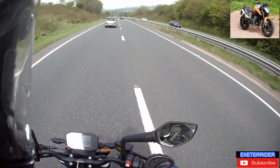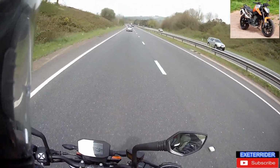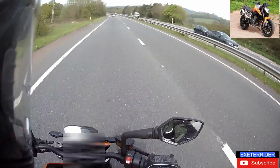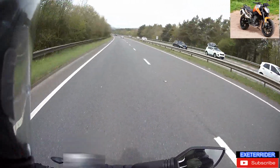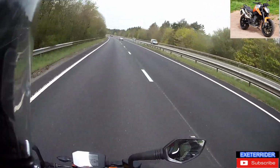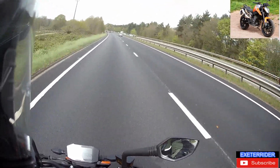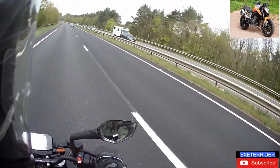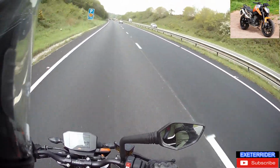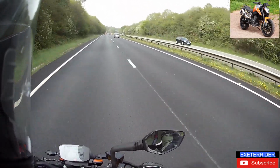What happens if I do this then? Nothing behind me, I have to be a bit careful obviously. I'll take it down to 4th gear, take it up. Whoa, Jesus! Whoa! Yeah, get it higher in the rev band. It goes like stink. Quick shifter is fantastic. You really feel that engine pull when you want it to pull.